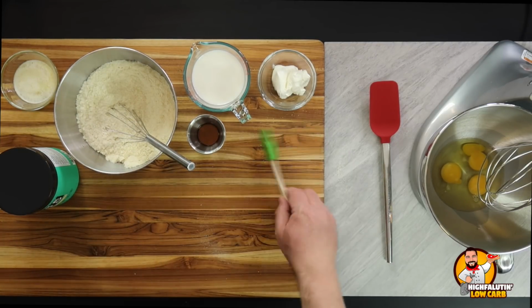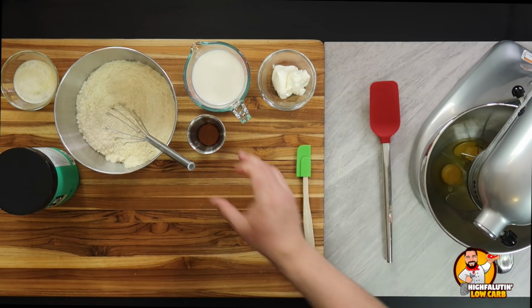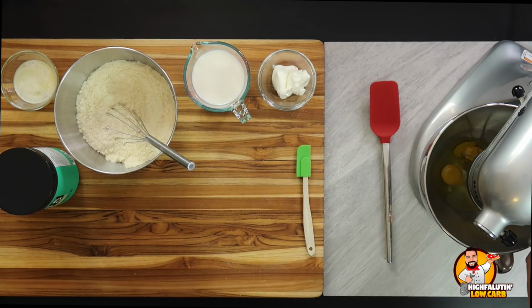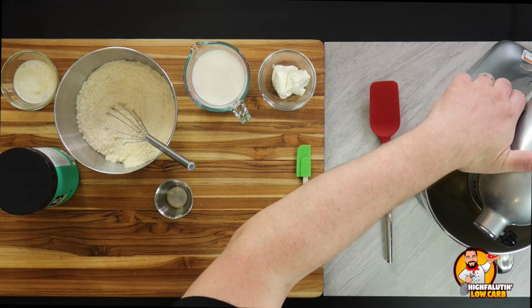We're gonna turn our attention first to this mess that I made. Hello. We're gonna turn our attention to our wet ingredients. And to this, this is 3 eggs that we have in a stand mixer, right? So 3 eggs here. And we are just going to supplement our vanilla collagen with a little bit of vanilla extract. And we're going to beat this on high for about a minute. All right, so beat it on high, get these eggs nice and fluffy.